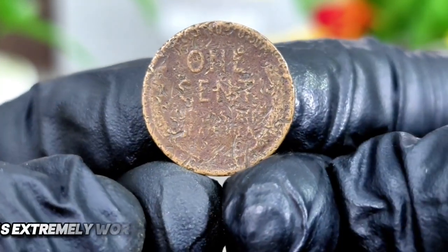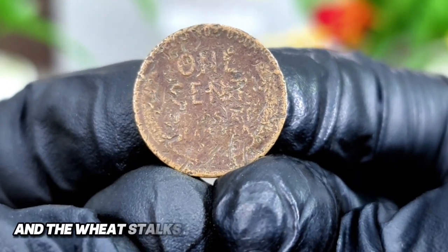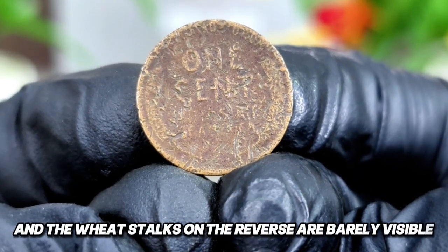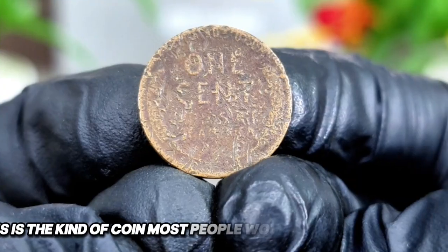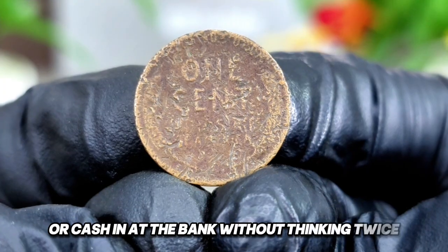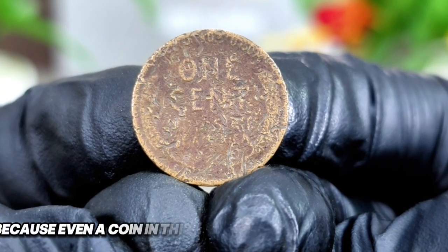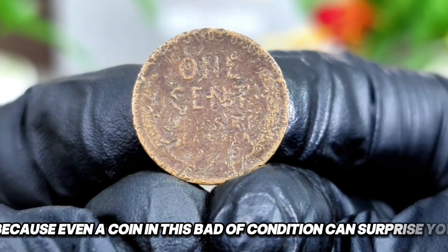It's extremely worn out. The details on Lincoln's face are faint, and the wheat stalks on the reverse are barely visible. This is the kind of coin most people would toss into a coffee can or cash in at the bank without thinking twice. But here's where the shock comes in, because even a coin in this bad of condition can surprise you.